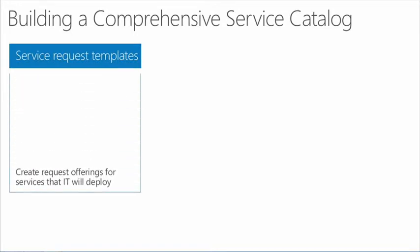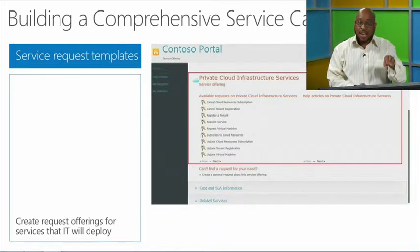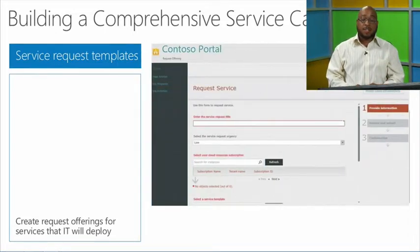Lastly, I use my request templates to automate these tasks, and that helps the service catalog show up on the portal. I'll take a look at that portal in a moment. And here's an example of a list of items, the actual request offerings that are available under that service offering. In this case, it's private cloud infrastructure services.